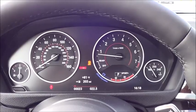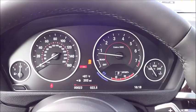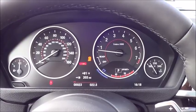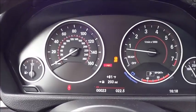Now coming to the gauges and the instrument cluster here, BMW loves to keep it very traditional with the gauges here. These gauges look like they came off of a 3 Series 10 years ago, but the instrument cluster is really nice and the gauges are pretty simple, clear, and easy to read.